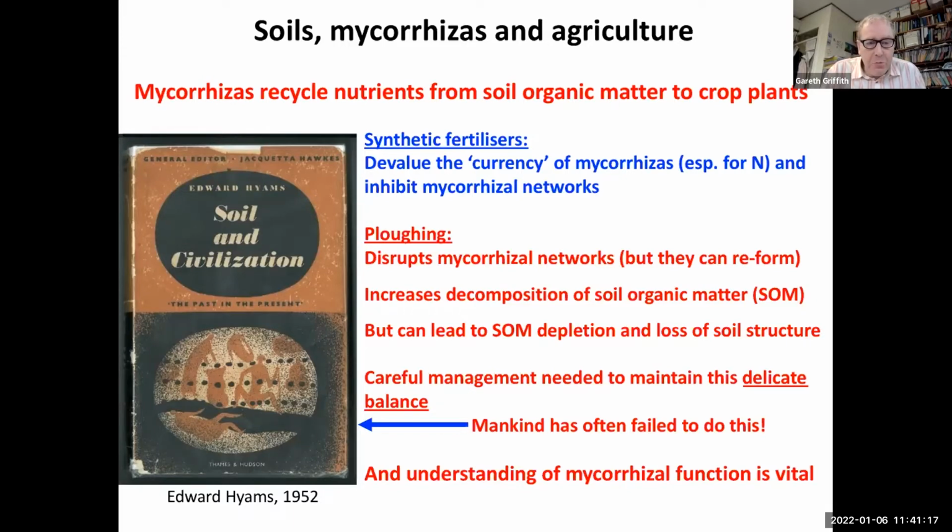You see the picture here of this book that's 70 years old this year, Soils and Civilization by Edward Hyams. He has various chapters in this book that show how different past civilizations have failed, and often, in his argument, it's because they failed to manage their agricultural systems properly. And in some parts of the present day, we have the same thing happening. So a key part of understanding soil function and preserving and maintaining soils is to appreciate mycorrhizal function and their role in plant nutrition.